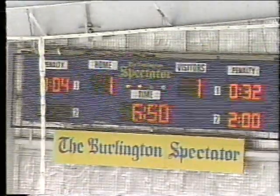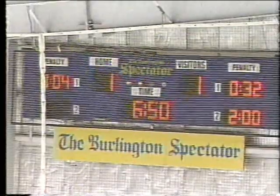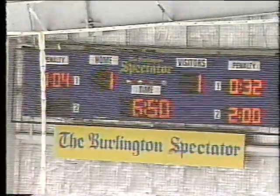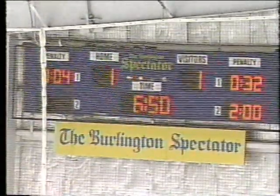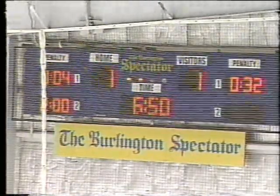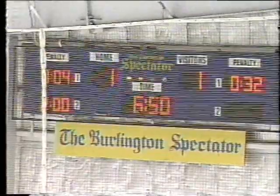The clock says 2 minutes for that penalty. That's a major or what? No, what they would do is just give him 2 penalties, 1 each for body contact. Now they got it on the correct side. The Green Hornets are considered the home team here at Mainway Arena in this game in the Green Division Championship.